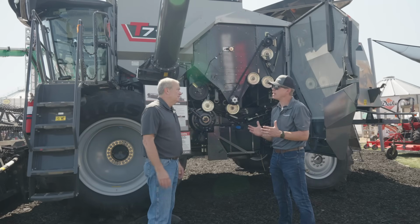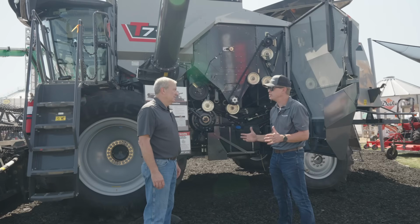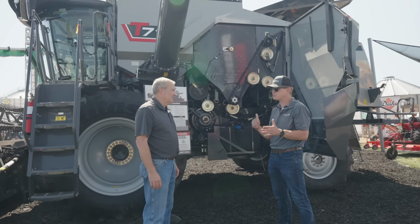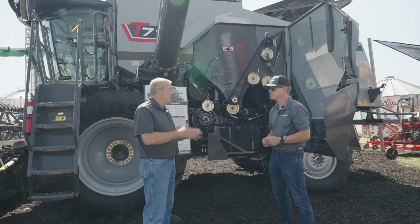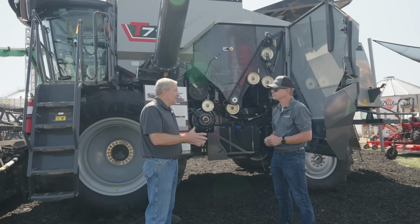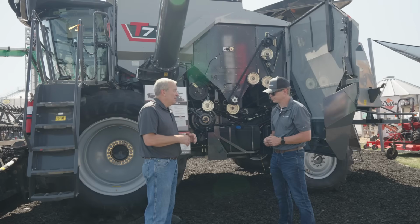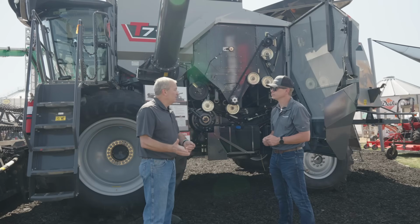That's right. So what value does that bring? Well, if you've got a lot of fields that are spread across a county, you're going to need to be able to get to that field faster. So that's decreased time of transport between fields and more time in the field harvesting. Oh, absolutely. So you have a wide range of field speeds to operate in. You have a higher transport speed, and you have that extra power to pull through the field. So you're gaining efficiency both in the field and in transport.